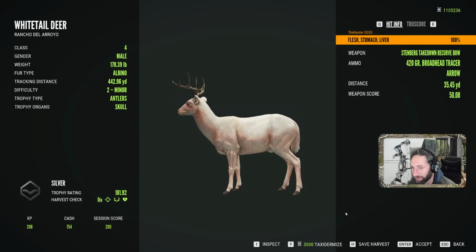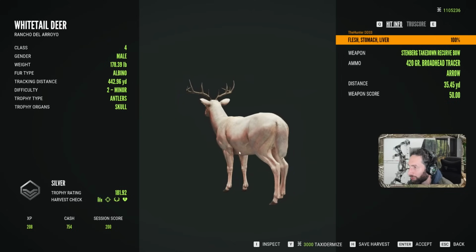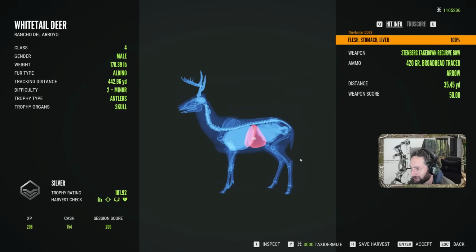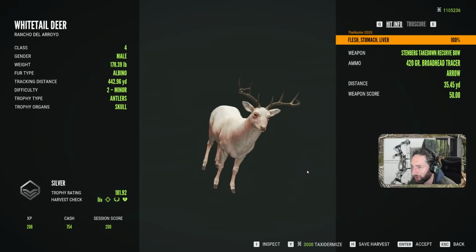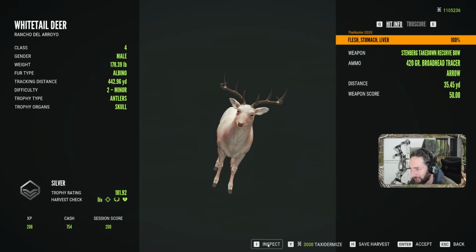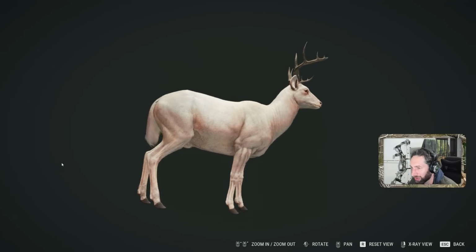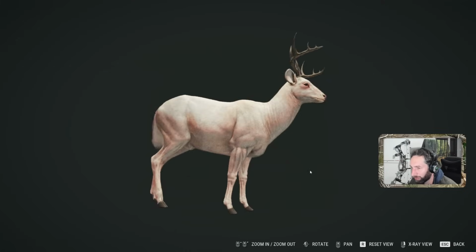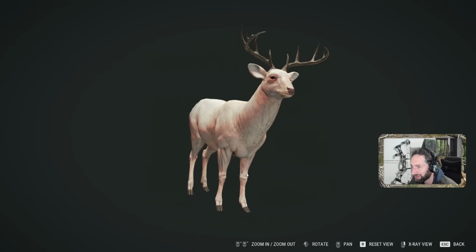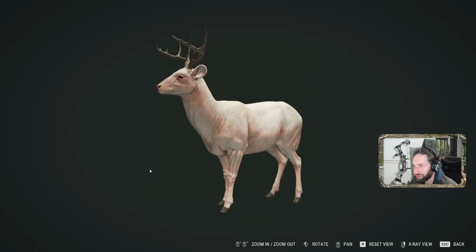And well, let's pick him up. It's a liver shot. It's going to be a 181. And we pulled off a 35-yard liver shot. Actually hit pretty much dead center at 35 yards. And that is officially our biggest rare albino whitetail buck. He weighed 180 pounds. What a fantastic looking rare albino whitetail buck. Just absolutely incredible. As I said before, our biggest albino to date was a 162. And now we finally got a 180 plus whitetail buck.